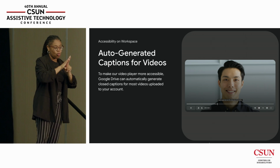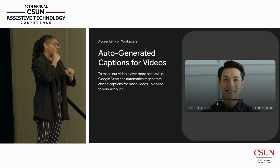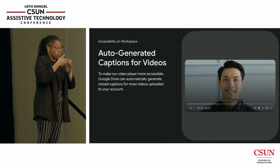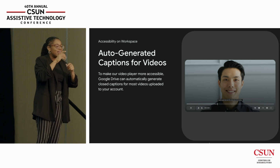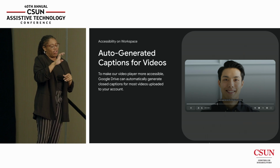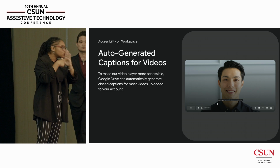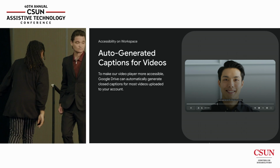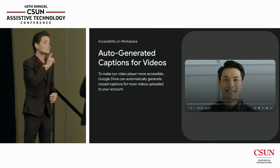This is also a huge win for searching. We've all been in that moment trying to remember something mentioned in that recording meeting. I remember this keyword. Now you can search that keyword in Drive and it will detect it in the caption track and show you, hey, this keyword was mentioned in this video. So multiple wins coming with auto-generated caption tracks in Drive.